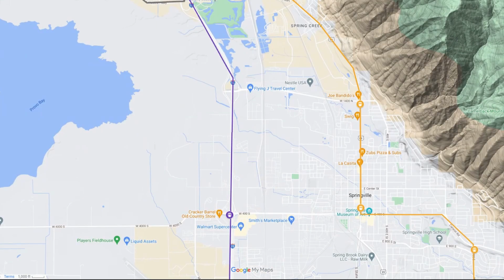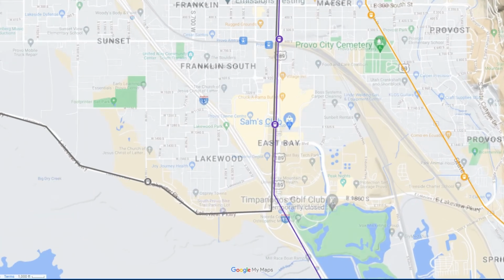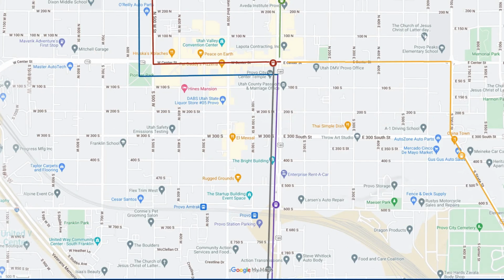This one also goes through Payson, as well as kind of going through Spanish Fork, but not really. This one also goes through West Springville, and then it goes by the Provo Town Center and up towards the Amtrak station, and it also ends here in downtown Provo.